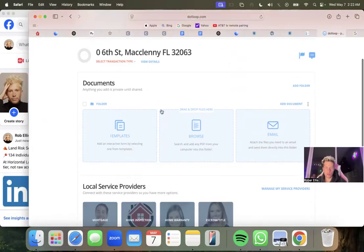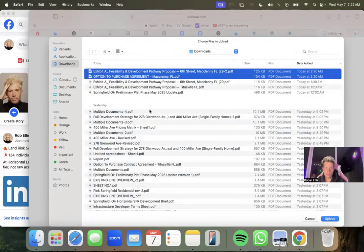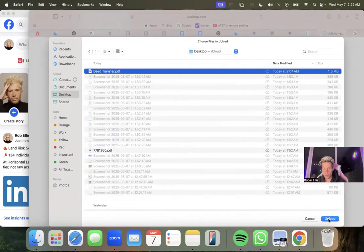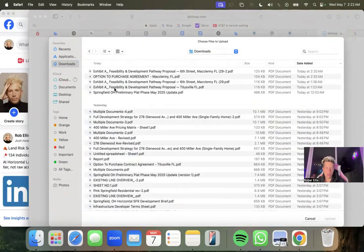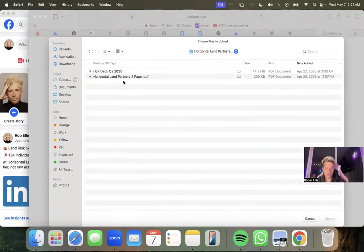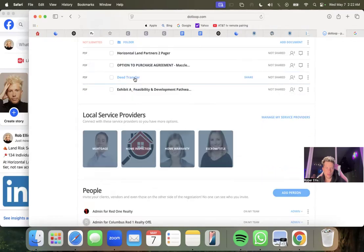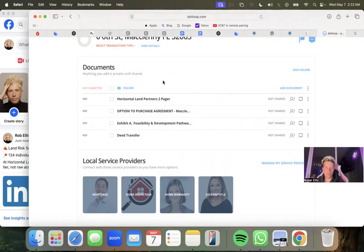All right, so what we put in here is these two documents we just downloaded: the title or the transfer of the most recent deed, and we also have our two-pager, which is our fund. Okay, option to purchase, deed goes last. So we will submit all of this, and that's how we do it, guys.